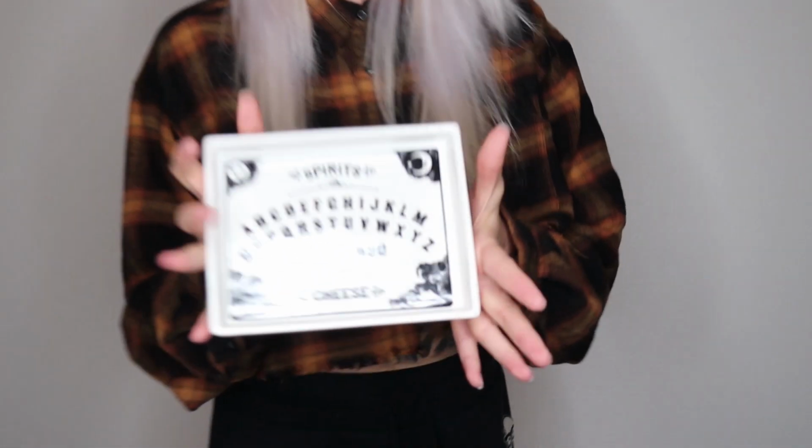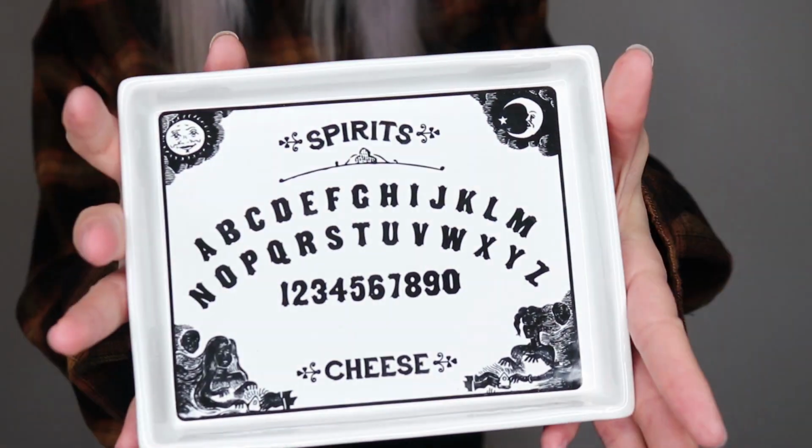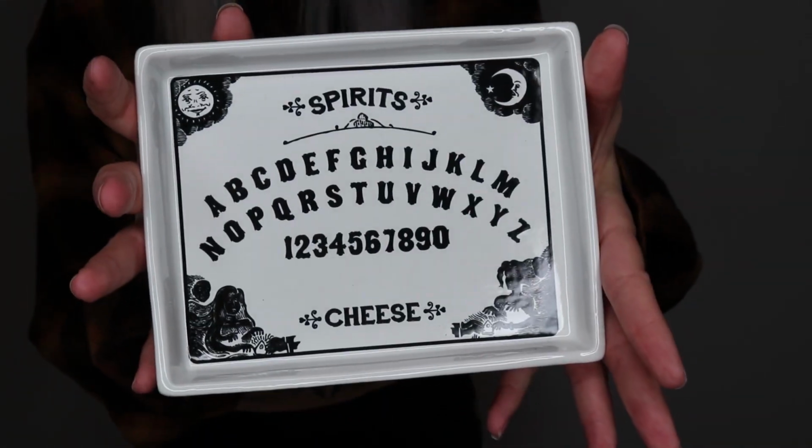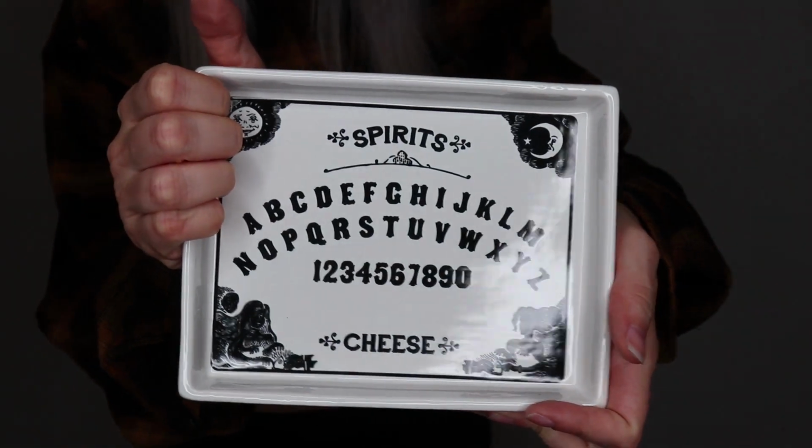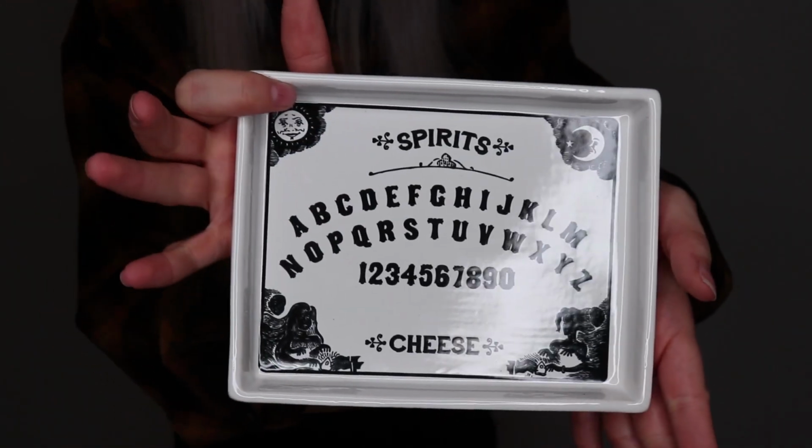And the last thing I got at Home Goods is this. I saw this in the checkout line. It is a cheese board that looks like a Ouija board, and it's porcelain. So this is definitely going in my kitchen, probably year round. I really like this guy. Let's move on to Spirit.